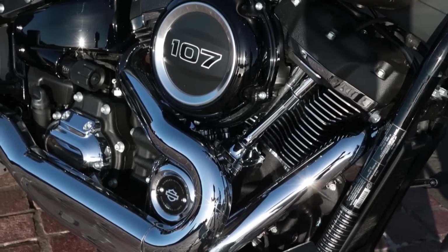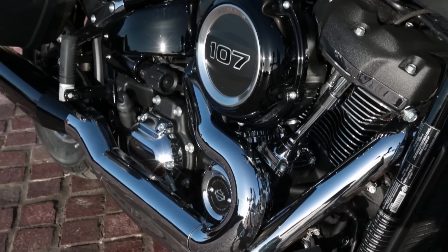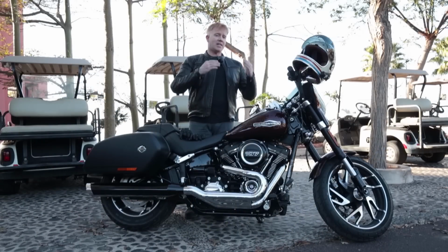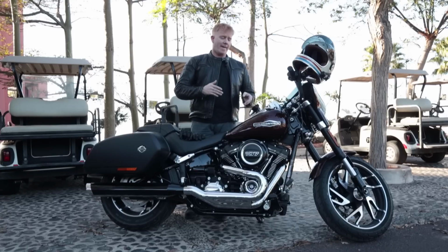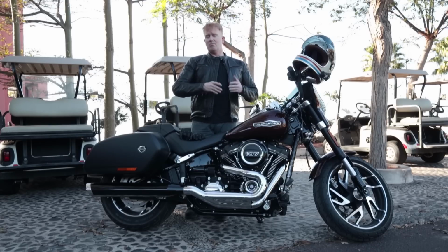Power, it makes about 90 brake horsepower. It comes from this engine, the 1745cc Harley-Davidson motor, and it makes 174 Newton meters of torque. The power delivery from low to mid-range, more than you need.